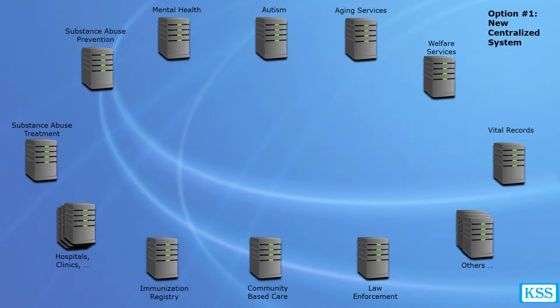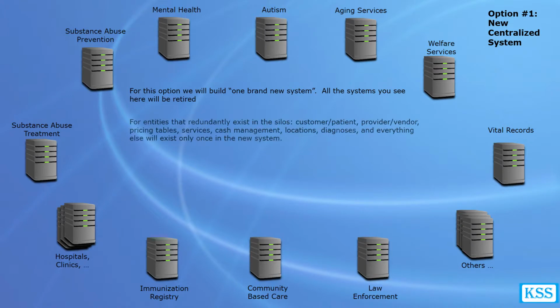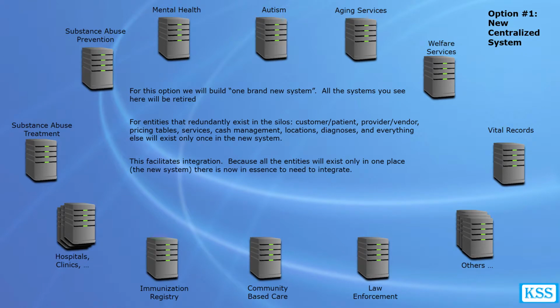So the first of our three options is one new centralized system. For this option, we will build one brand new system. All the systems you see here will be retired. For the entities that exist in the silos, so we have entities such as customer or patient, provider/vendor, pricing table, services, cash management, locations, diagnoses, and everything else, all these entities will exist only once in the new system, where right now they exist redundantly in each of these systems. This, of course, facilitates integration.